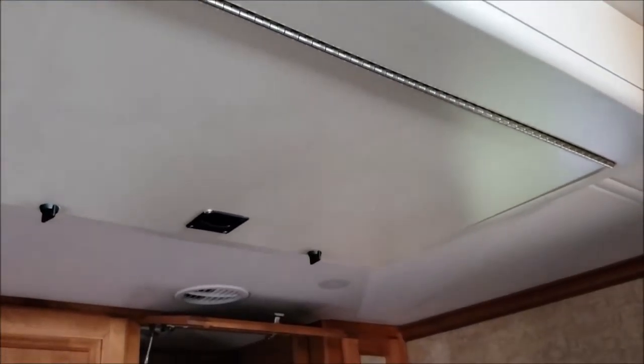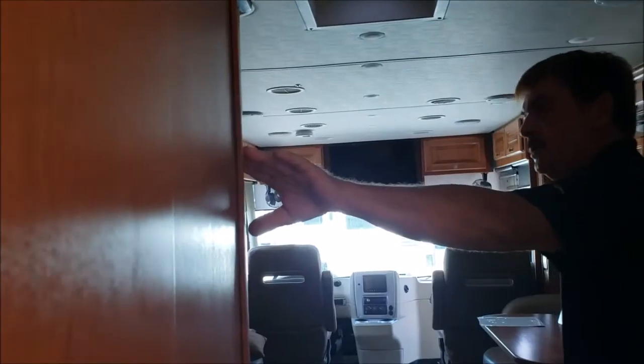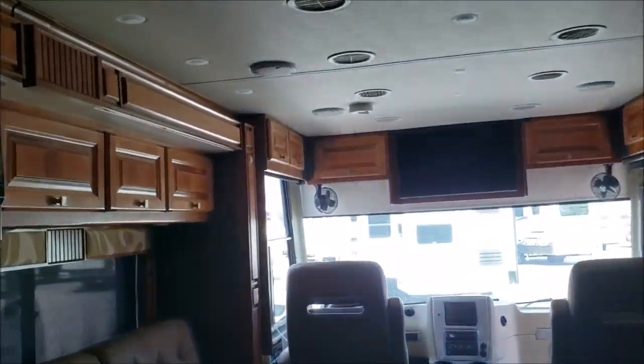Oh, here's another feature I didn't see right away. Here's a fold-down rear TV. So when you're in bed, this folds down. So you have a TV here. A nice big screen television here, and then of course you have the front television.